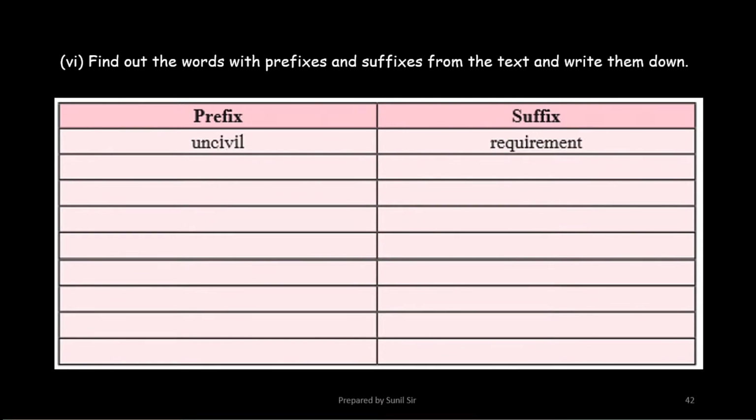But it is not like that before every word you will add un only. There are many other prefixes that you can use. In you can use, or dis you can use, mis you can use. And suffixes means the letters that we add after the word. Understand? Prefix means before the word, and suffix means after the word. So require is the word, and after the word ment is added, and it became requirement. In the same way, you can use tion, able. There are many suffixes and prefixes.